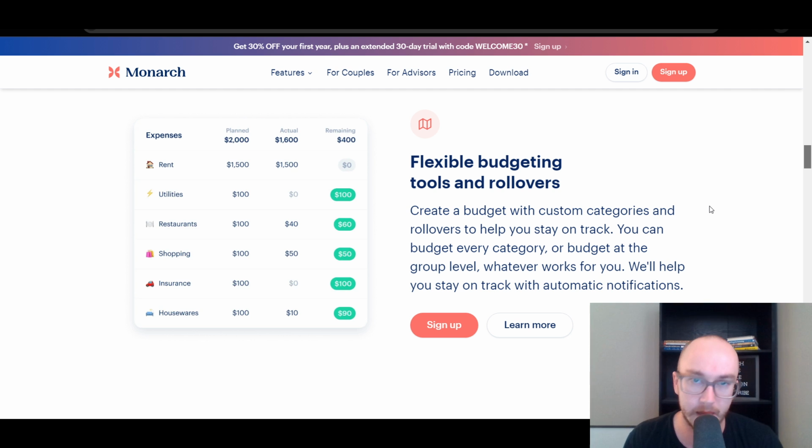So it will send you an email or an app notification saying, hey, you spent over your planned dollar amount for gas, for example. If you set it to only $100 and you spent $150, you'll get a notification. This can be really nice if you do go through and set everything up correctly.